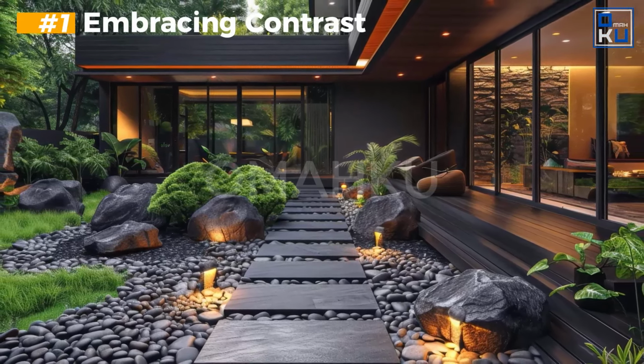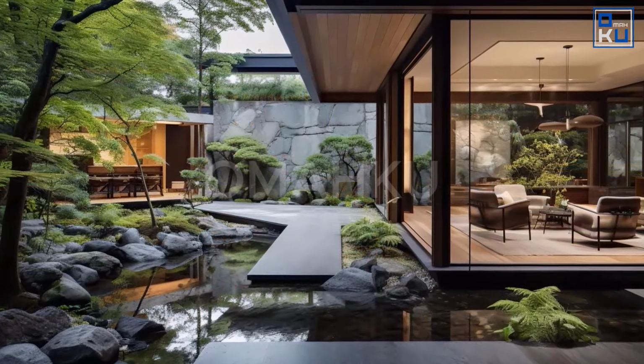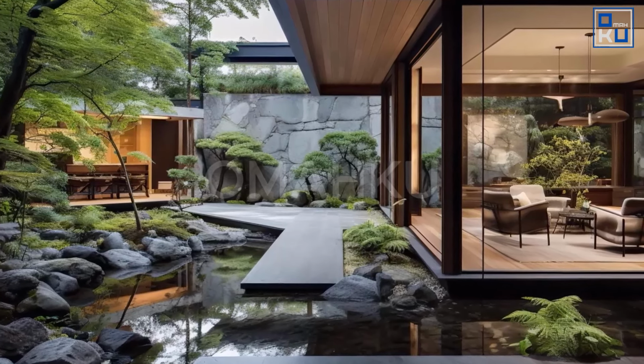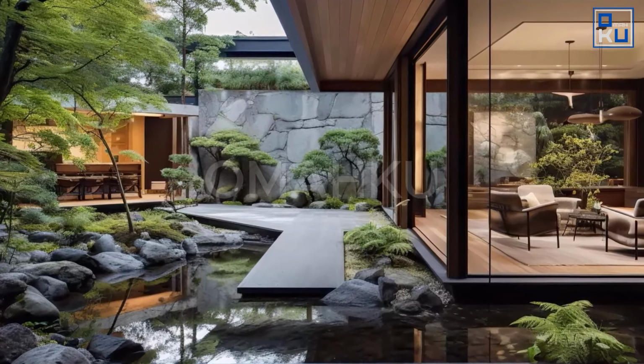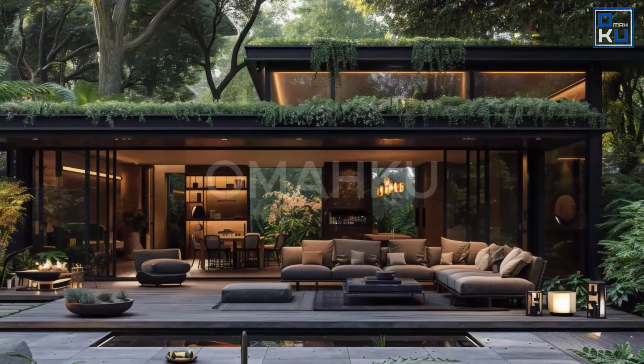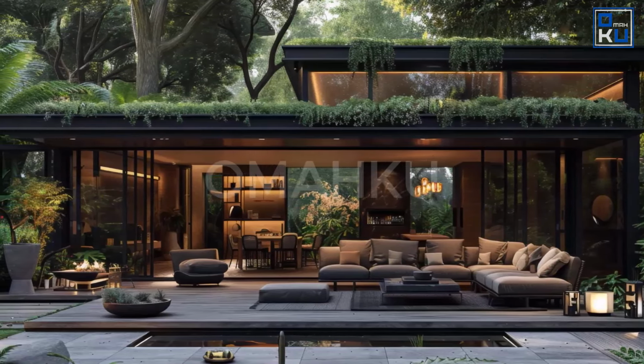Embracing the contrast. The cornerstone of this concept lies in embracing the contrast between the deep, commanding presence of black architecture and the fluid, organic forms of nature. Rather than shying away from the divergence, it's about celebrating it, allowing each element to enhance the other's aesthetic appeal.